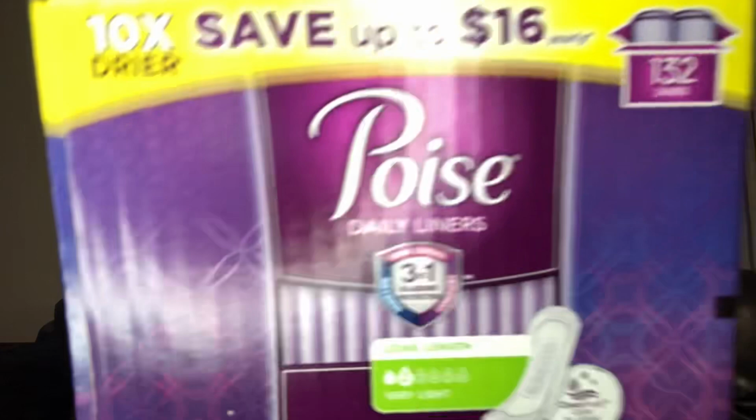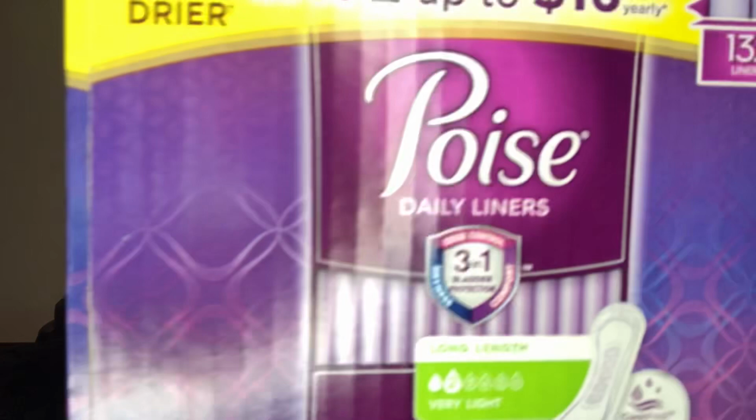I'm pretty sure she probably purchased this box from Sam's Club. Daily Liners Poise. It has 132 individually wrapped liners. My mom loves these. She said to be sure to tell you guys, these keep you fresh and dry all day long. And I was like, Mom, you want me to tell your business? Like, you want me to tell them that? She was like, yes, you need to let the women know.